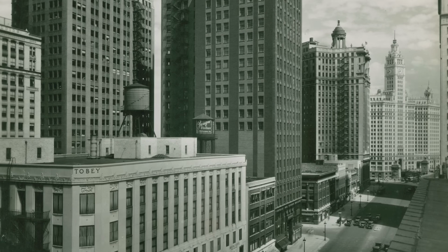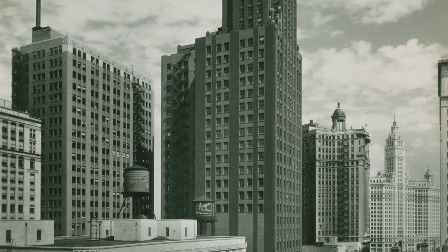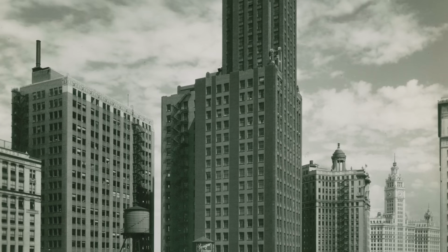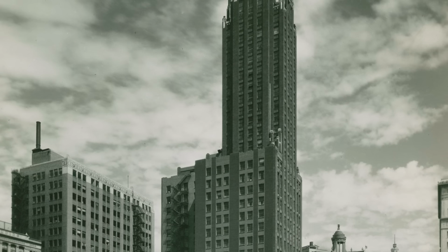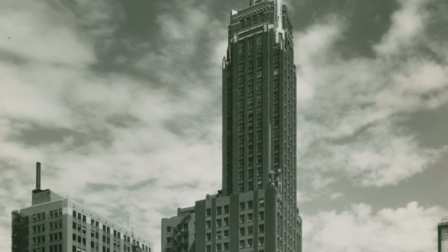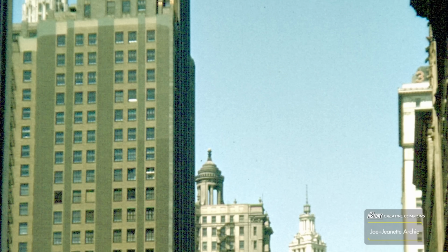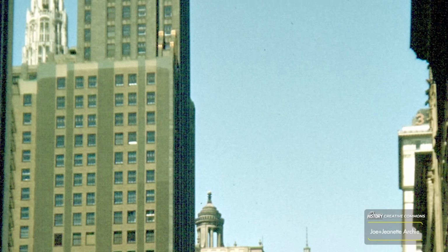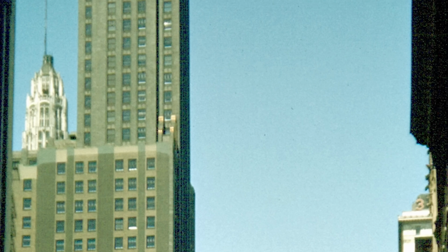Completed in 1929 at an approximate cost of $4.75 million, the Carbide and Carbon Building stands majestically at a height of 502 feet. With 39 floors, 37 above ground and 2 basement levels, it offers ample space of 344,994 square feet. The construction of the Carbide and Carbon Building utilized cutting-edge materials and engineering techniques to achieve its distinctive aesthetic and structural integrity.